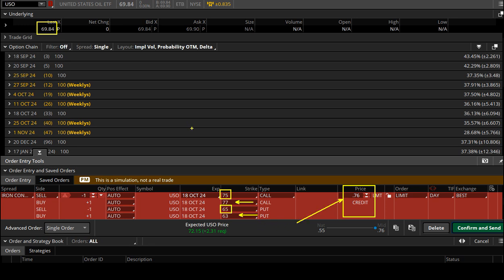So, market opens tomorrow, assuming everything stays the same. We're going to go up and down $5, make a $2 wide iron condor, and we're looking to collect 66 cents or more on that trade in USO, which is the oil ETF.